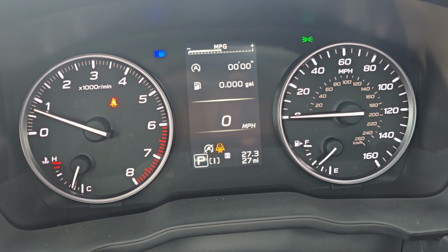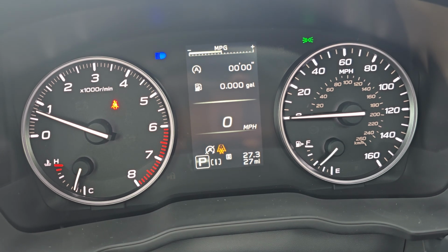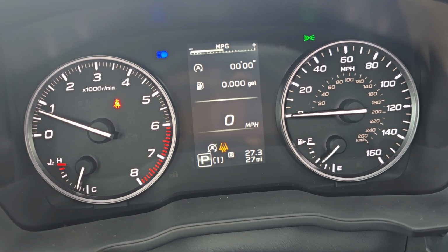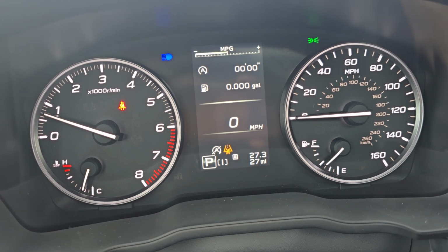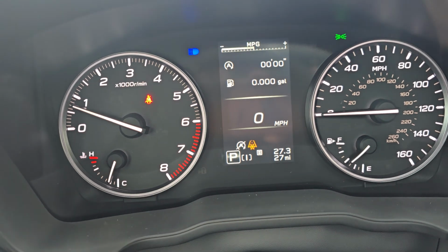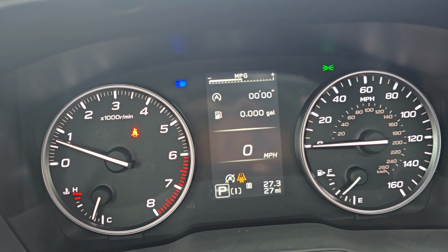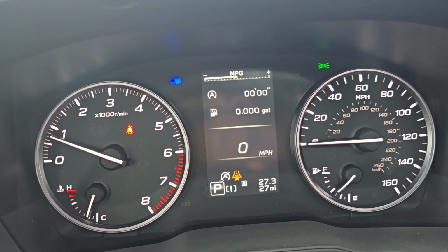Auto start stop. This tells you how long it's been on, or how often it's been active, and how much gas you've saved by being active. Auto start stop is designed to turn the engine off when you're at a complete stop and the car's fully warmed up, so waiting at stoplights, stop signs, things like that. As soon as you take your foot off the brake, it automatically turns back on. Nothing has to be done on your part with the ignition or anything like that. It's designed to save on gas and be better for the environment.